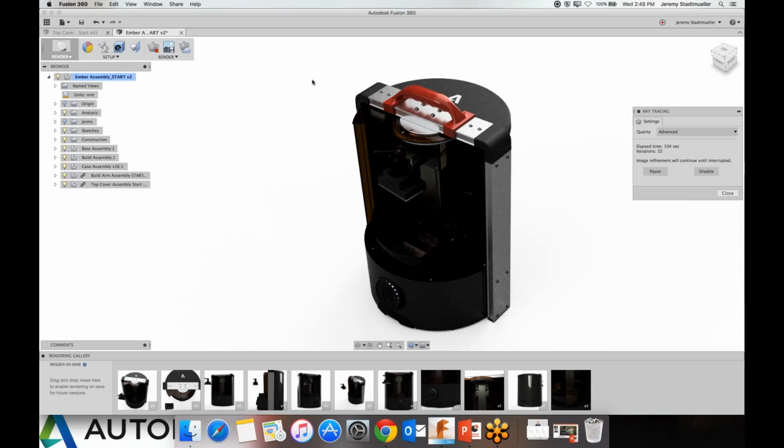ZBrush is very good for that kind of thing. But the problem with ZBrush typically is that you can't create a manufacturable surface from it. You could print it, but it's tough. Fusion's kind of giving you a little bit of the best of both worlds and bringing them together.